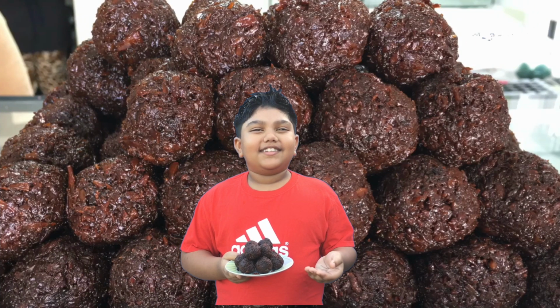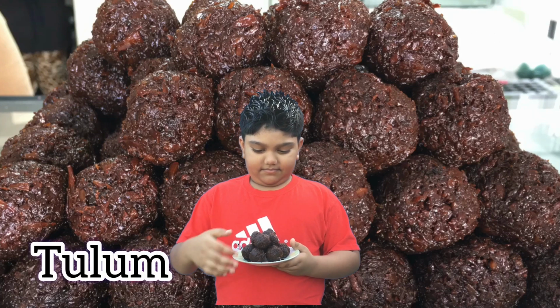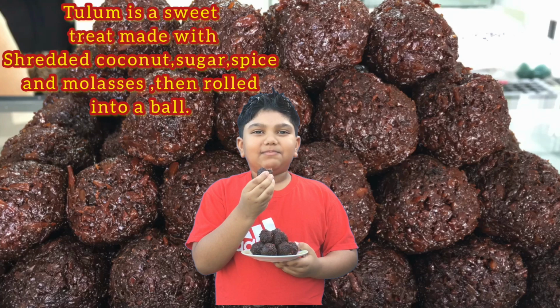We use molasses to make this special treat called gum. It's so good.